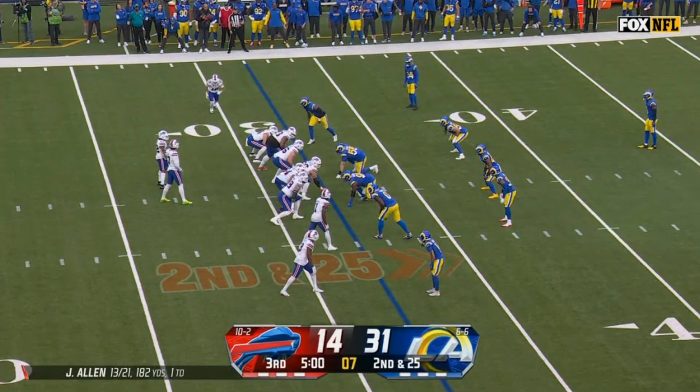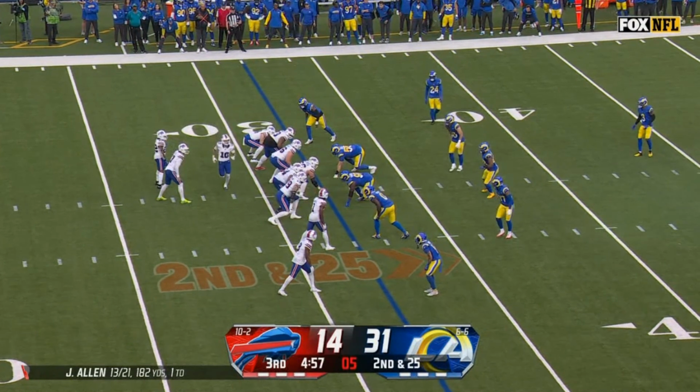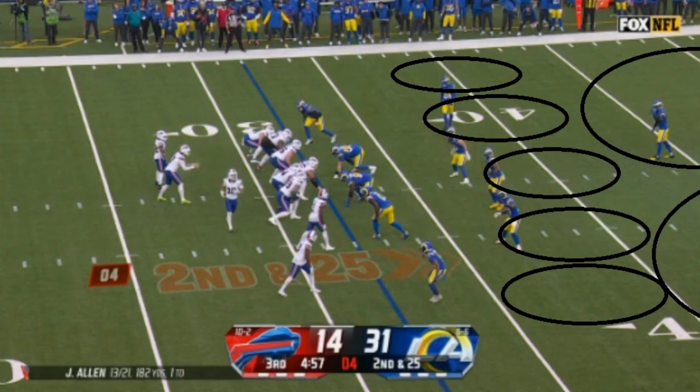Later on in that same drive, this situation would happen, which is crazy that this didn't just ice the game, because you have 20 minutes left, you're down 17 points, and the way the Rams are scoring, you give them the ball back, you're probably going to be down 24 points. But it's a 2nd and 25. What can you really do? The Rams are essentially saying, we'll give you 7 yards if you want it. We're just not going to give you more than that.